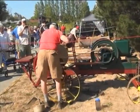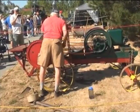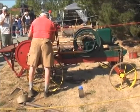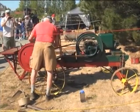Here, of course, is a backyard buzzsaw. Farmers and people used to use them a lot, cutting firewood for the year. Keep heat in the house during the snow.